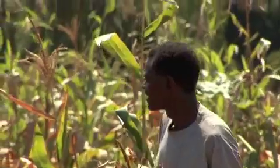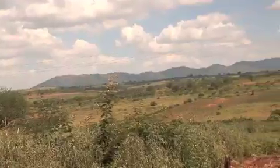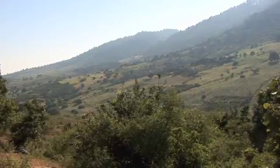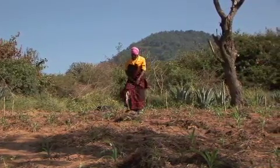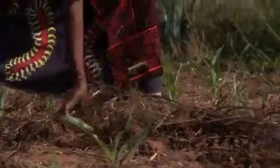By making data publicly accessible, AFSIS gives African governments, research organisations, scientists and others the capacity to monitor their own environment and inform better decision making. I'm saying that the information that we get from the AFSIS project will be used by different stakeholders, like farmers, policymakers, and several stakeholders. An information service like this has a real return on investment.